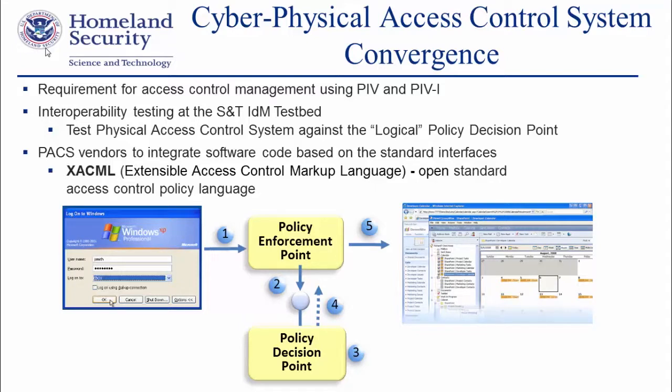You've probably heard it from Axiomatics' presentation: eXtensible Access Control Markup Language. It's an open standard for an access control policy language. In this scenario, we log in to a SharePoint or whatever web portal you want to choose. So you go through this basic layout. It's very basic, but there is a policy enforcement point and a decision point, which is the logic engine that decides: if you have this attribute, then you get access; if you don't, then you don't get access. The enforcement point is basically the thing that lets you access.